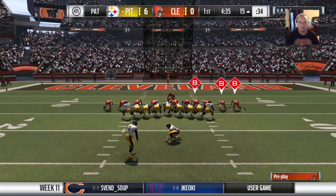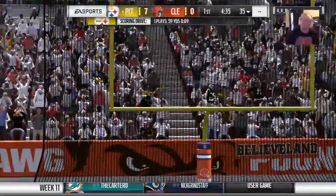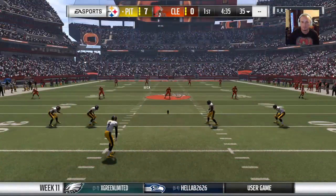Martavis Bryant, good play. 6th touchdown of the season. And the Steelers have taken a first quarter lead. See, two things I like right now. We've gotten to that backfield and we have crushed that quarterback twice now. So that's good.